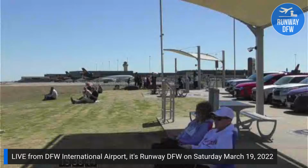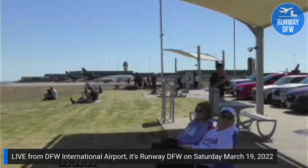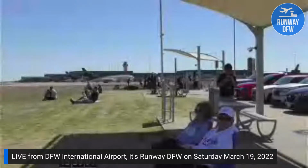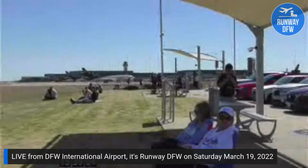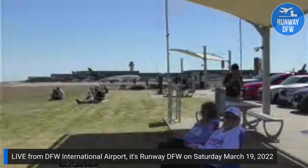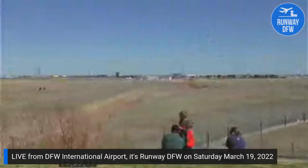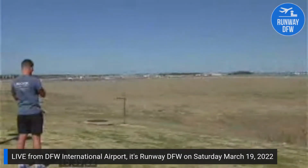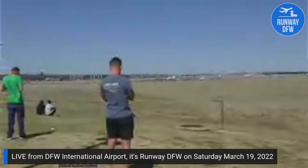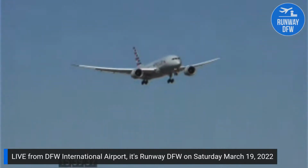I have to say that it looks like we're still not getting a really good signal out to you all from our position here at Runway DFW. But in the meantime, no matter what the signal looks like to you, we're going to take a picture of American Flight 280. It's a Dreamliner coming in from Seoul, South Korea, on Runway DFW. Another Dreamliner.